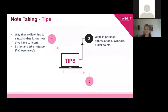Write phrases, keywords, use your own abbreviations. It doesn't have to follow the norm. As long as you understand it, it's fine. Use symbols, bullet points, and also pay heed to signal words when you're taking notes, because, like I mentioned before, they will lead you to what the speaker actually wants to talk about.